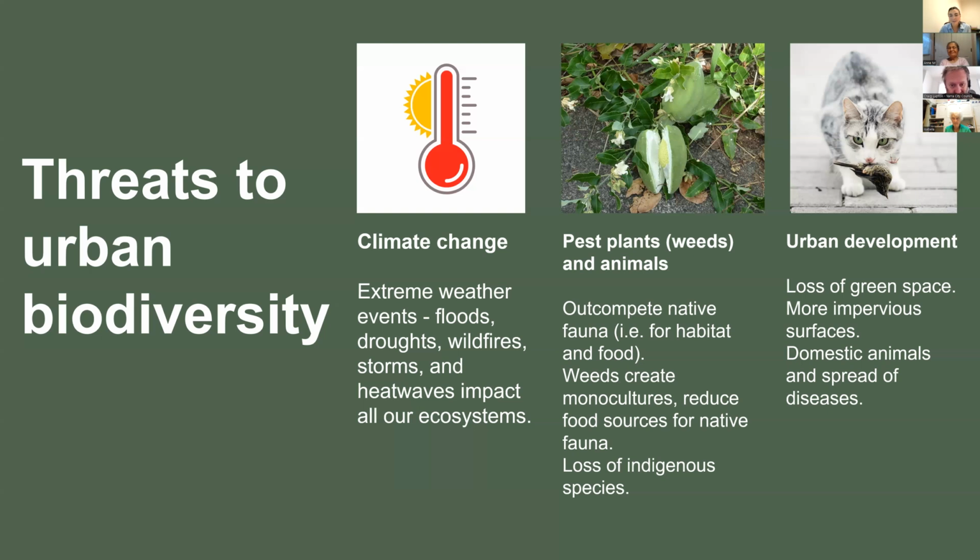And lastly, again, just very high level, this list is not exhaustive of threats to our wildlife in urban environments, but the loss of green space is a very big one. So being able to have those little pockets of green in gardens, whether it's a balcony or a courtyard, very important. Or being able to talk to people about their pets, dogs and cats. I have a cat myself, but he's a very happy house cat and doesn't leave the house unless it's to go into the courtyard.